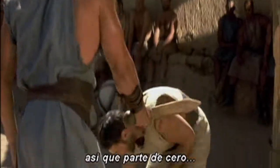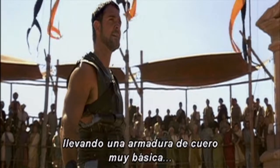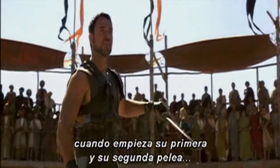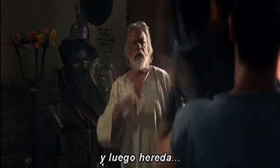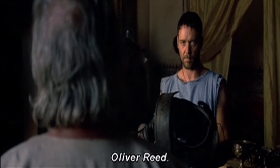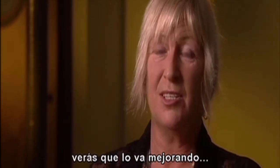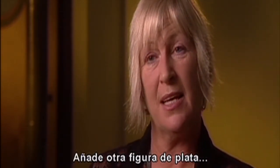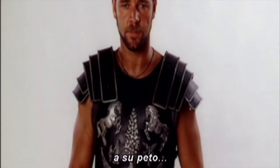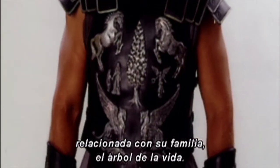And then he starts off wearing very basic, thin leather armor when he starts his first, second fights. And then he inherits the breastplate of Oliver Reed. And if you look at the breastplate, you will see he adds to it as he wins more and more fights. He adds another silver figure to his breastplate, involving his family, the Tree of Life.